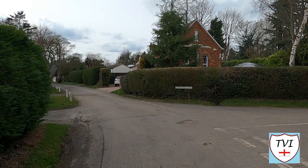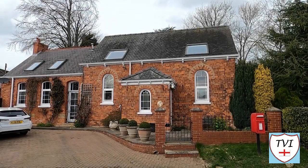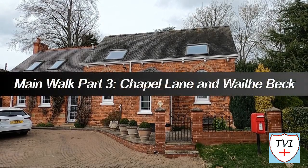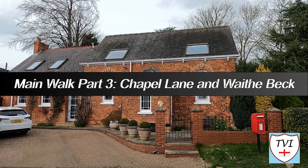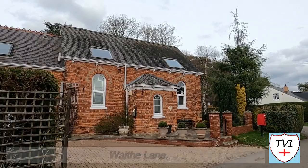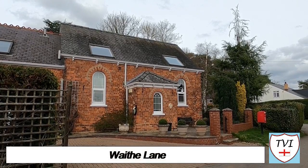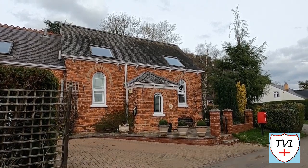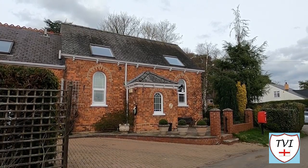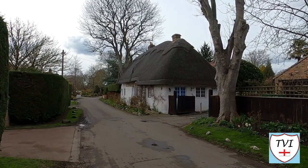The next thing to talk about is the former Primitive Methodist Chapel, which is that building in shot right now. So this is the former Primitive Methodist Chapel. There were in fact two Methodist chapels in Brigsley, one Primitive and one Wesleyan. Both were on Waithe Lane. Also on Waithe Lane is the thatch.